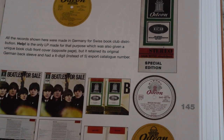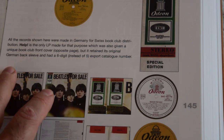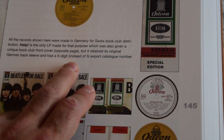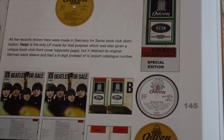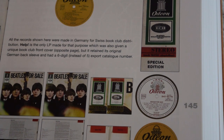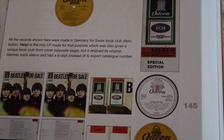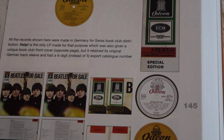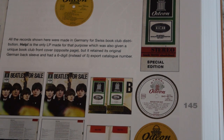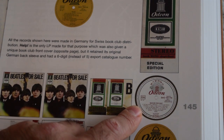This is a very, very rare one. Maybe I find it one day, who knows. But it retained its original German back sleeve and had a 6-digit instead of 5-digit export catalog number. Now, to indicate an export book club release, a number 9 was placed in front of the German catalog number, just like for the singles shown previously. Two other club LPs were issued, Beatles for Sale and Rubber Soul. But unlike Help, they came in their regular German covers, and only their labels had the 9 prefixed numbers. Okay, so this is this one.